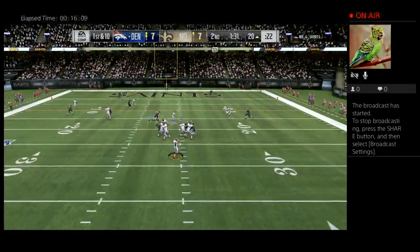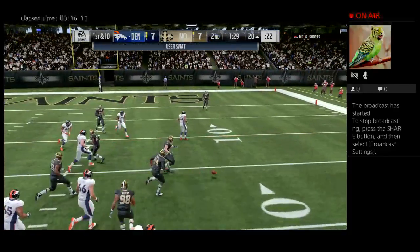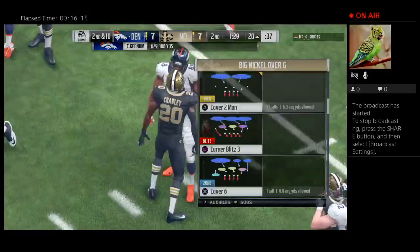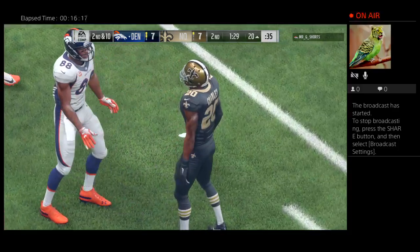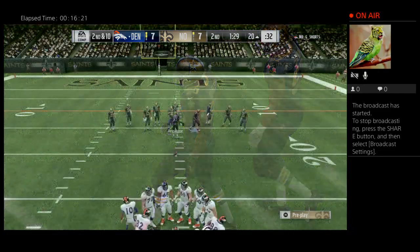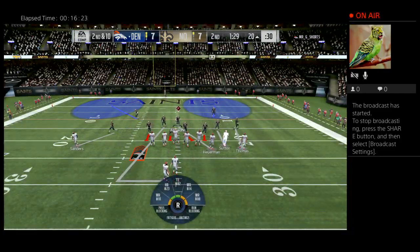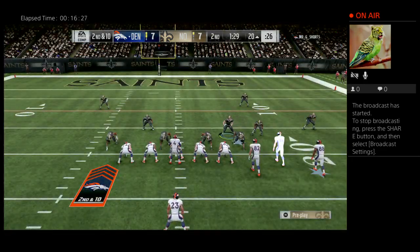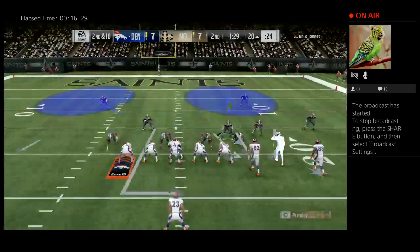From the red zone now, Keenum. And that is incomplete. Didn't have a receiver open downfield, as it turned out. Couldn't even find his outlet man because of the coverage. It was way too tight. Unable to find anyone open. After the incompletion, here's 2nd and 10 from the 20.